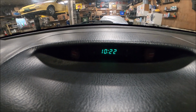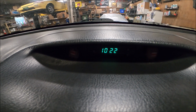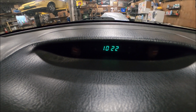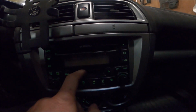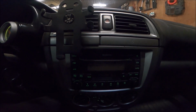Another interesting bit, my center clock still works. I think I've actually taken this apart twice and had to resolder the contacts inside the board. It's a pretty common issue that they burn out, but they are easy to fix. We still have the original head unit. It works great. I always keep it stocked full of CDs, sometimes tapes, but it's getting hard to find tapes these days. And then there we are on the mileage.